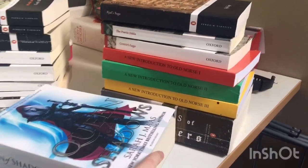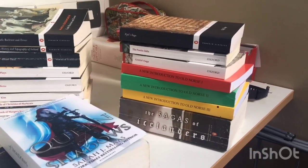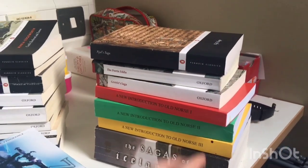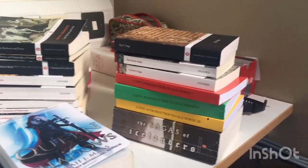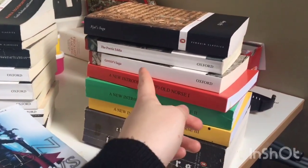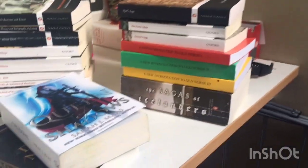There's also this pile, which are books that I need to study over Easter, since my Norse carries on and I'm going to be doing an exam in the language, so I'm going to need them to revise. I'm going to need Njál Saga, Grettir Saga and the Sagas of Icelanders to do my reading for the summer lectures and seminars. And the Poetic Edda, just in case I want to write my formative essay on it. So there'll be ones that are going to be going home and then coming back again.